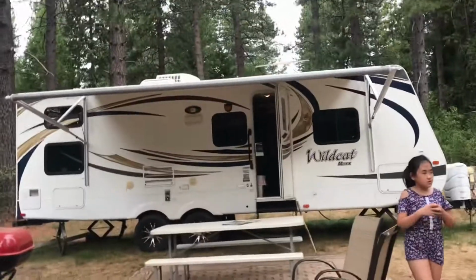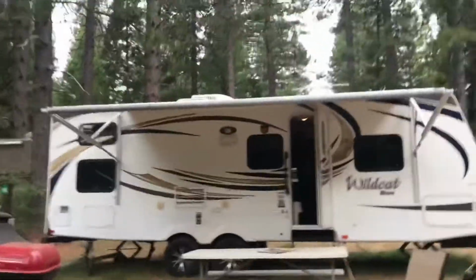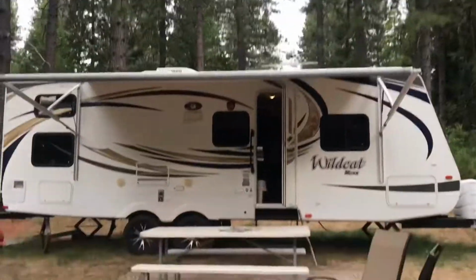Hey guys, we arrived at the RV. It's right there. Very pretty and very small. I haven't gone inside yet. This is our RV. I'll go inside.